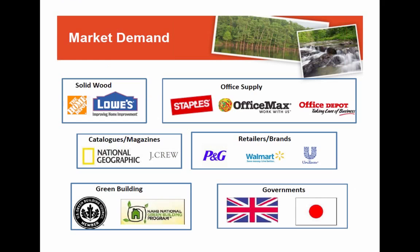The original purpose of forest certification was really to provide those assurances to the markets, and it's really been those markets that have moved certification along throughout the last 2 decades. It's been that market demand by large retailers, whether in the solid wood sector, saying that my wood products need to come from a third-party certification standard, or in the office supply sector looking at those reams of paper, or catalogs, or even retailers setting goals and criteria by which they're going to source their wood, paper, and packaging products. Green building has definitely been a major market driver, as well as governments. The United Kingdom as well as Japan have set certain policies on the products that enter their countries.